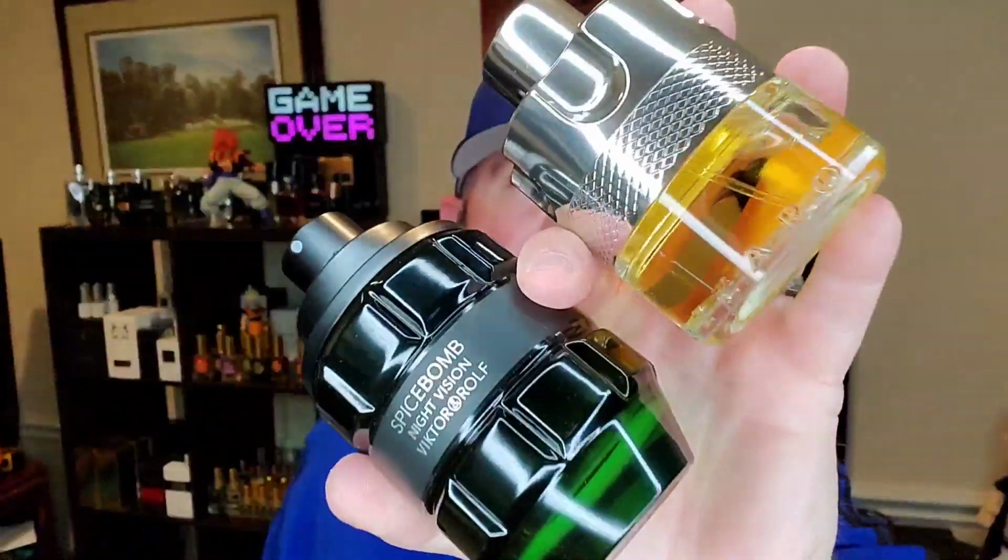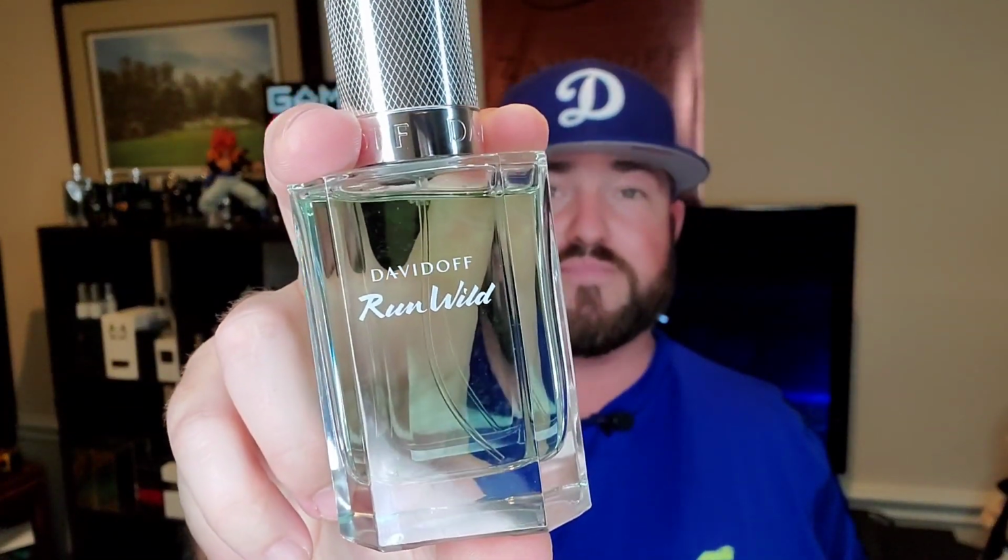If you do not have either one of these, buy this one. That's my opinion, because it is the same scent. The scent on this is great in my opinion. I will be giving it an 8 out of 10 in the scent category.